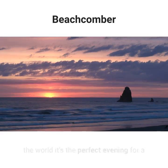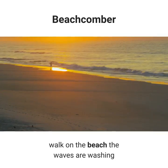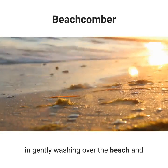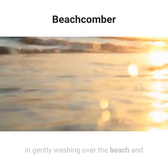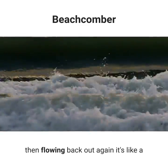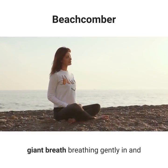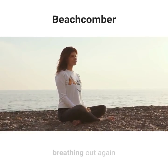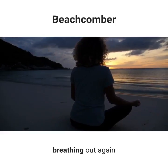It's the perfect evening for a walk on the beach. The waves are washing in, gently washing over the beach, and then flowing back out again. It's like a giant breath, breathing gently in and breathing out again.